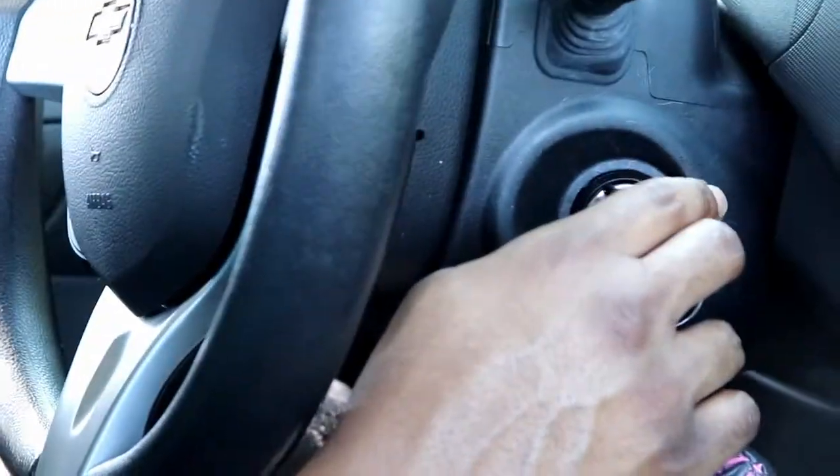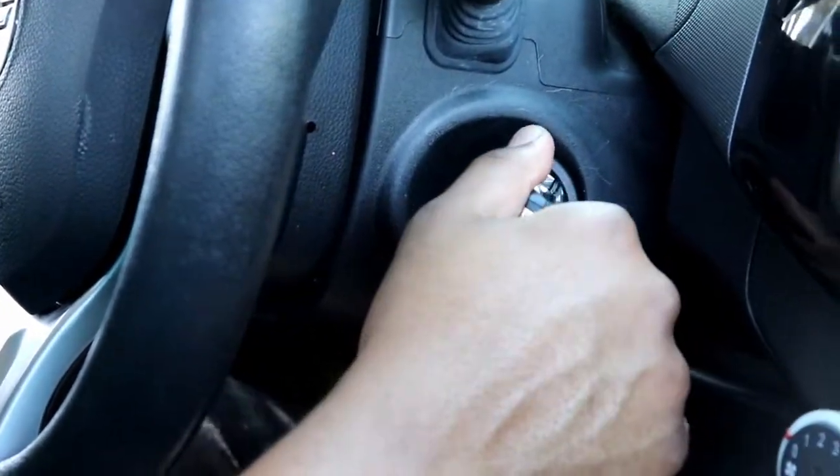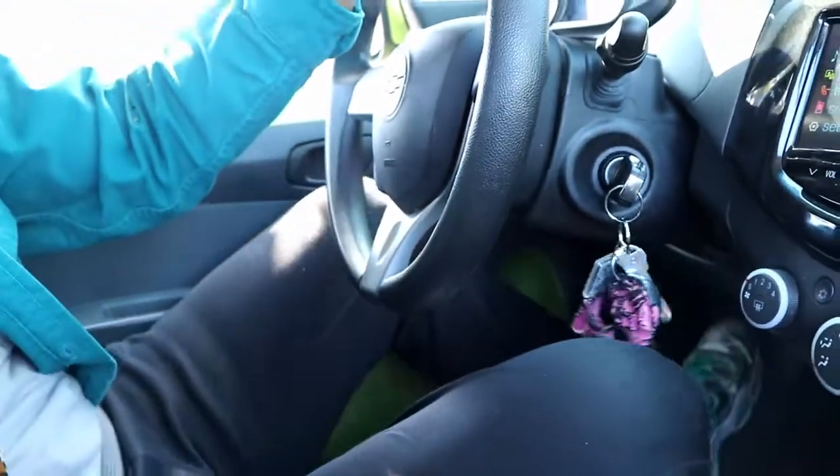Great. So, making sure nobody's around us, what you do is you press down on the clutch, specifically to start this car. You've got the key. Boom, you turn it. Let up off the clutch.